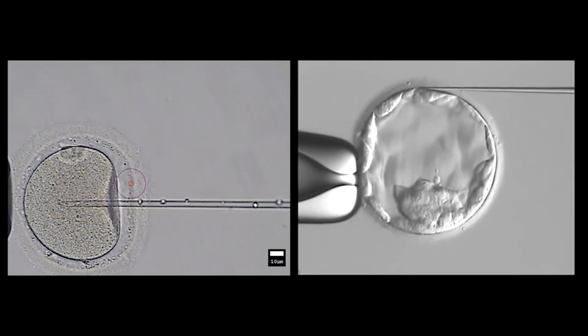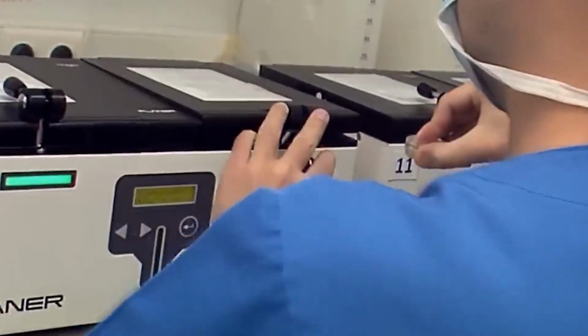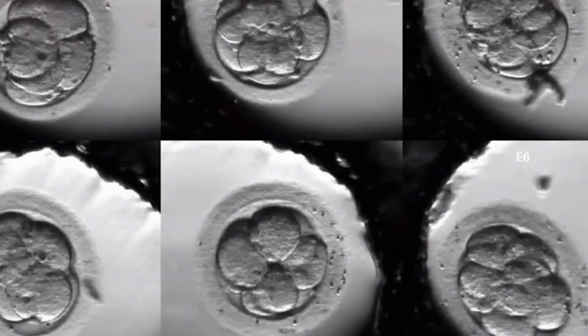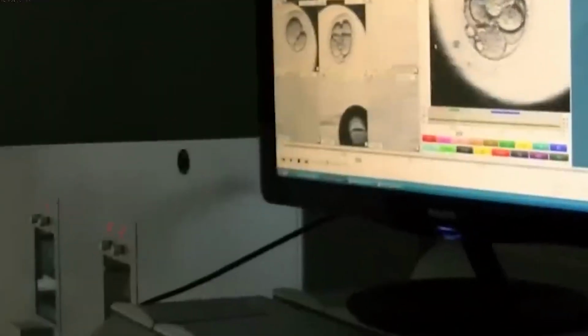So not only does this tech improve success rates, but it also removes some of the guesswork, giving families more hope and reducing stress. Of course, it's not perfect. AI relies on high-quality data, and there are important ethical conversations about how it's used. But for families around the world, utilizing AI in embryo development is a game-changer in making miracles happen.